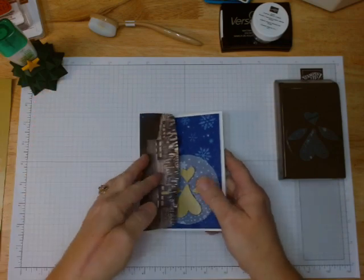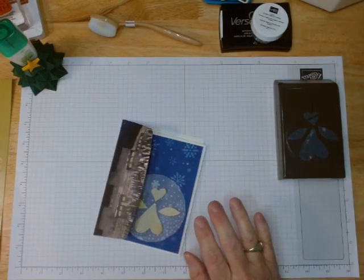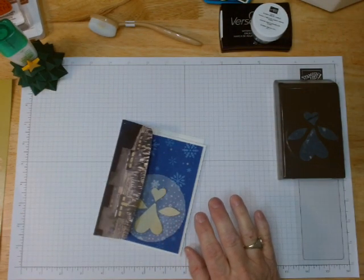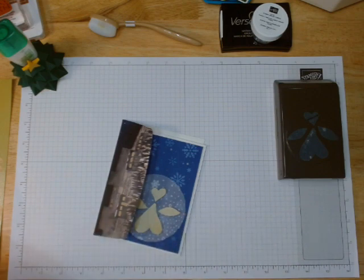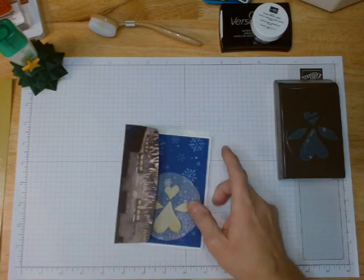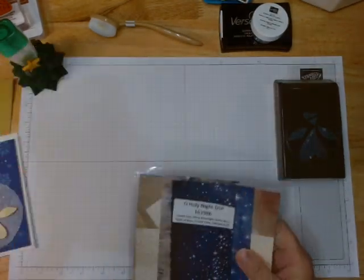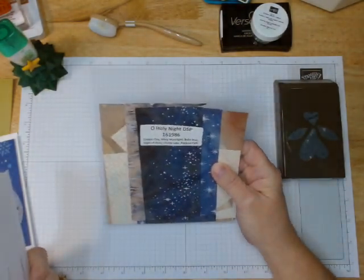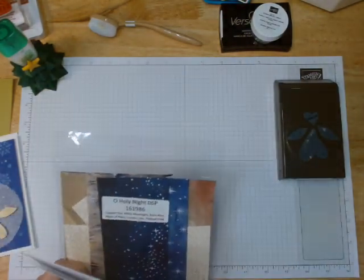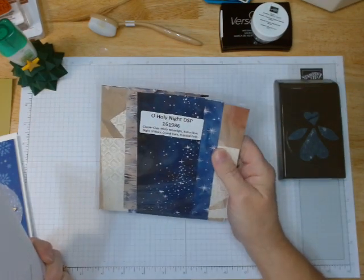So we're going to make this, and this is the beautiful, you know what? What is my paper called? It's beautiful. I have a wholly unopened pack of it, and I'm using the O Holy Night DSP. I'm going to pull this out and we'll talk about this right now. I have a product share of this that I got when this first came out. So I probably got it in September, and I'm still working off of this just because I haven't used it very much.